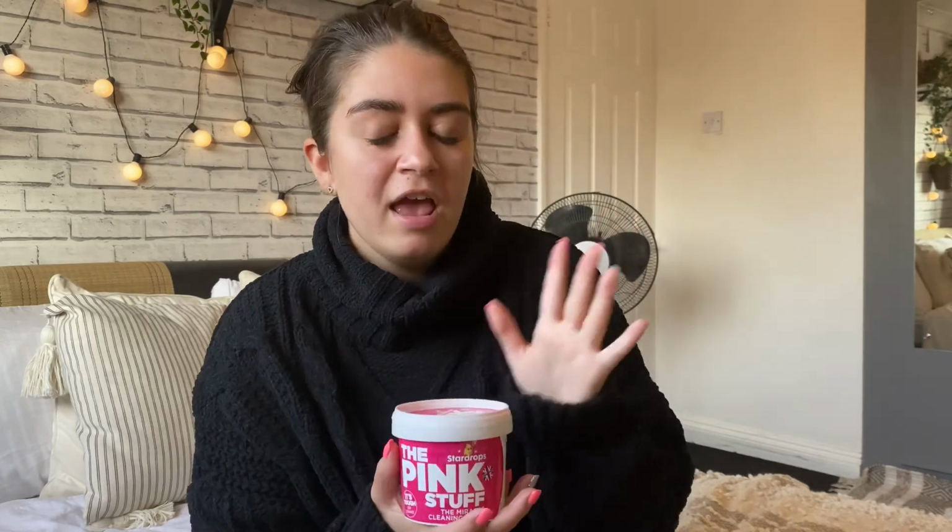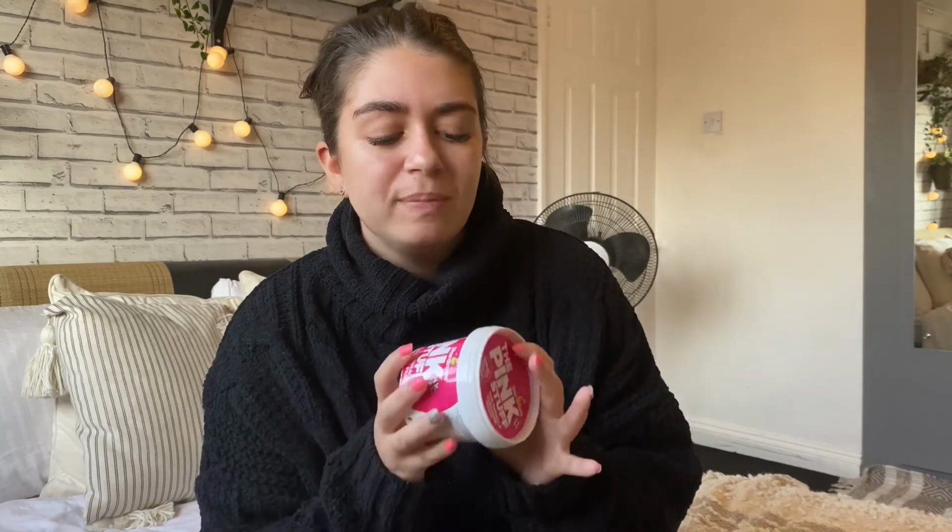But anyway, this stuff's amazing. I use this in the bathroom a lot, just because it really gets in there with them tough stains. But this is really good, and you get a massive pot for £1, and this literally lasts you forever. You can use it on the scourer, and just scour off any places. Just be careful what you use it on, just because it is quite abrasive, so don't use it on any painted surfaces or anything like that. But apart from that, I love this.